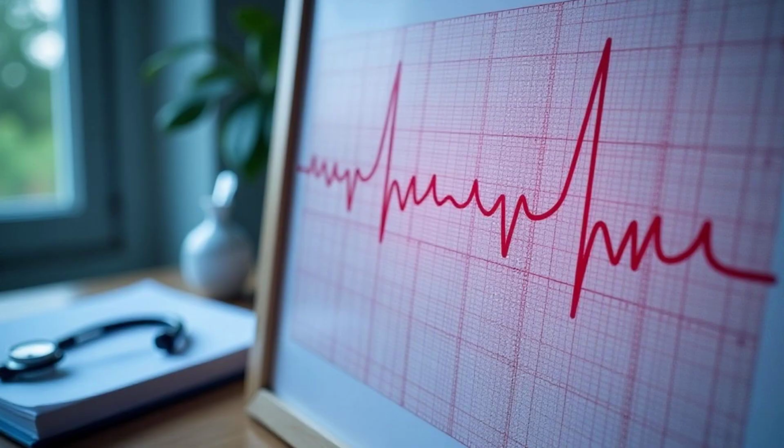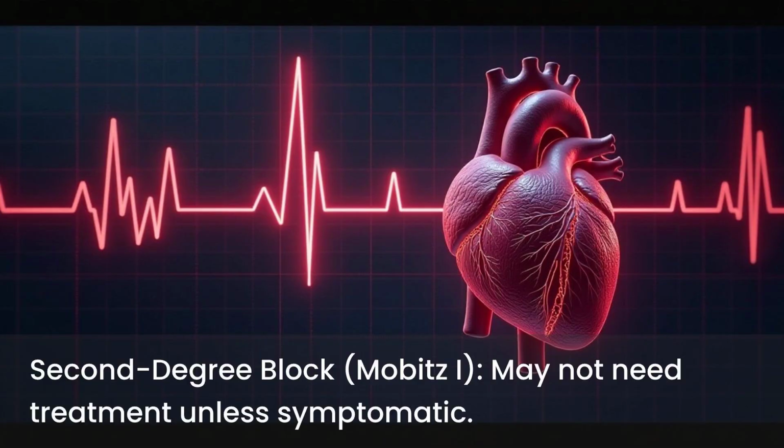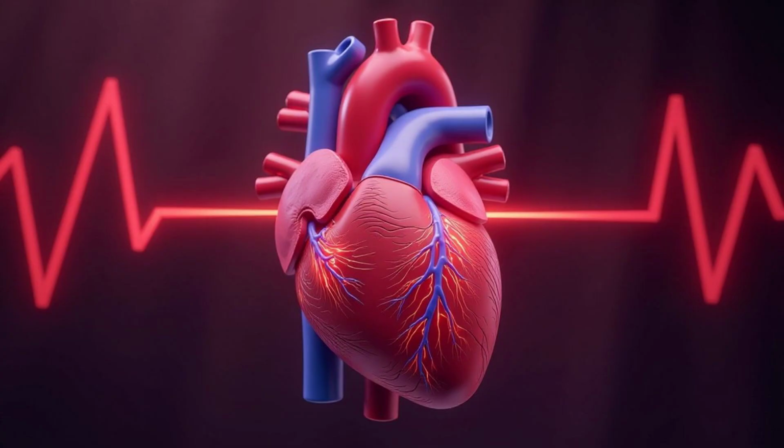Now let's dive into the treatment of heart blocks. First-degree block often requires no treatment. Monitor for progression. Second-degree block, Mobitz I, may not need treatment unless symptomatic. Second-degree block, Mobitz II, and third-degree block typically require pacemaker implantation.